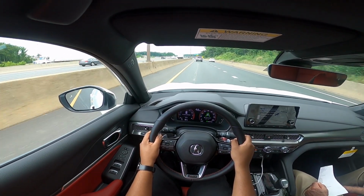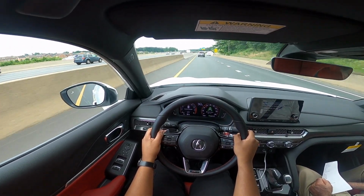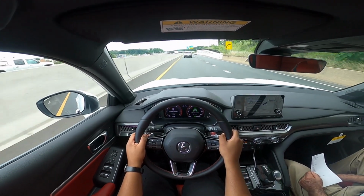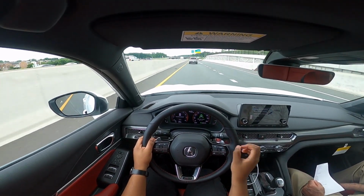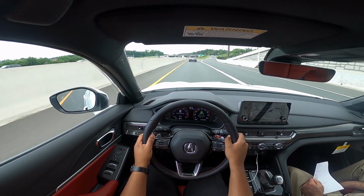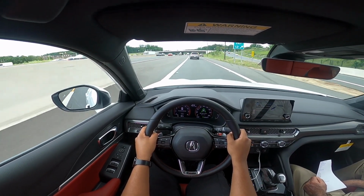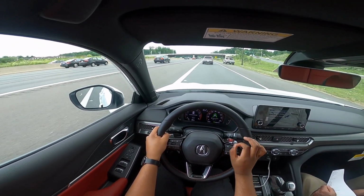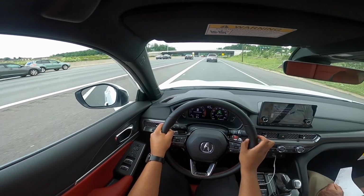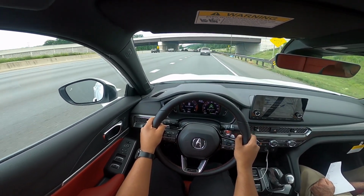The CVT does emulate gears. I do have to say the response is actually pretty good. Very quick and snappy. Now I was a little bit leery at first though with the CVT, thinking that it could replace the 8-speed dual clutch, but in honesty it's pretty good.